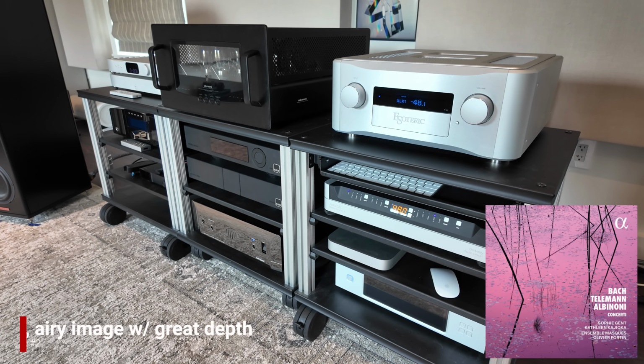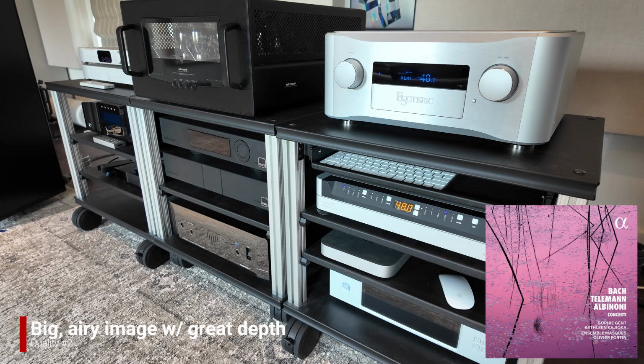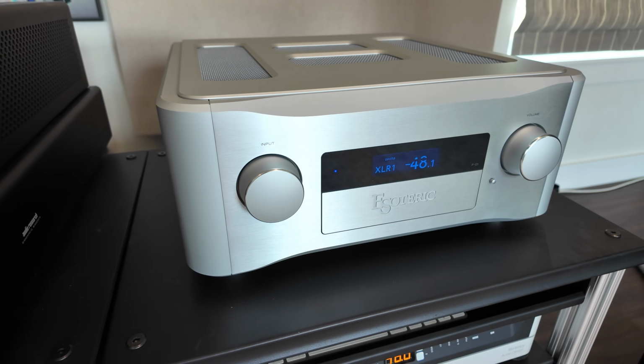The other thing that makes this kind of imaging work well is the ability to do what we call instrumental separation. Ideally, you want to hear each performer or groups of performers, like the first violins, playing their distinct lines. In live performances, you can often do this to a remarkable degree, and it's something many audio systems struggle with. The F-01 excels at teasing out individual performances.